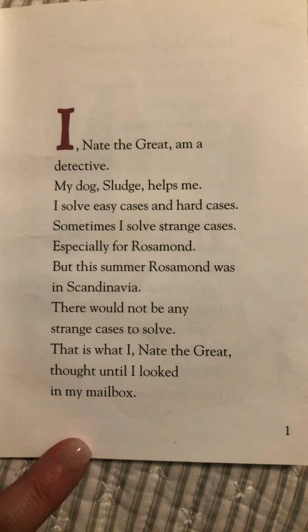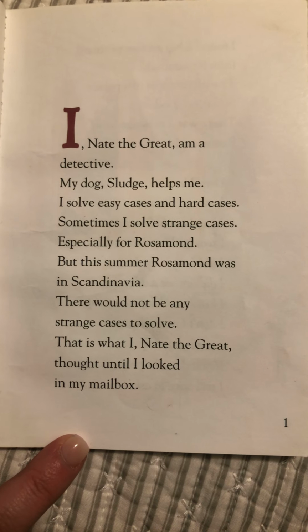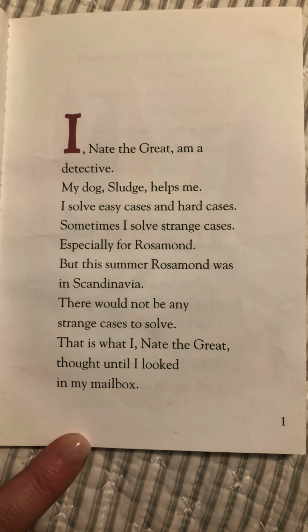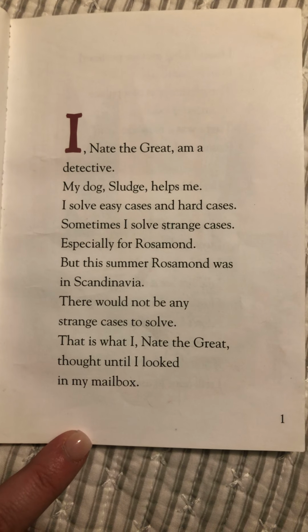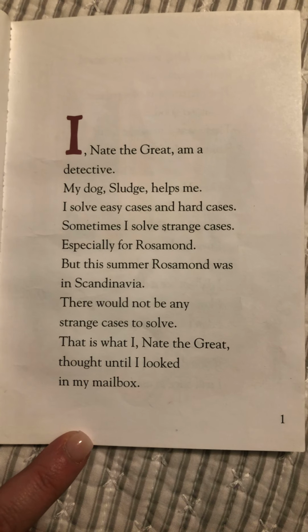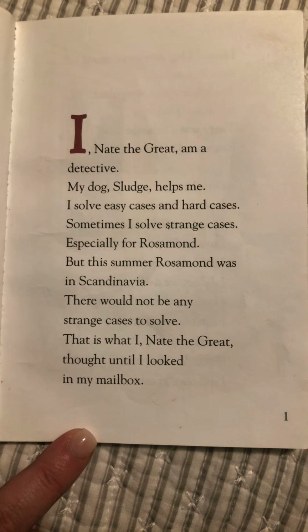I, Nate the Great, am a detective. My dog Sludge helps me. I solve easy cases and hard cases. Sometimes I solve strange cases, especially for Rosamond. But this summer, Rosamond was in Scandinavia. There would not be any strange cases to solve. That is what I, Nate the Great, thought until I looked in my mailbox.